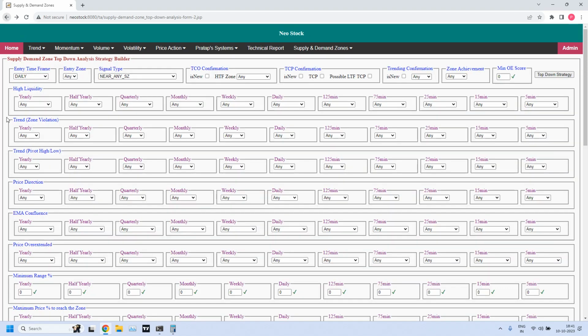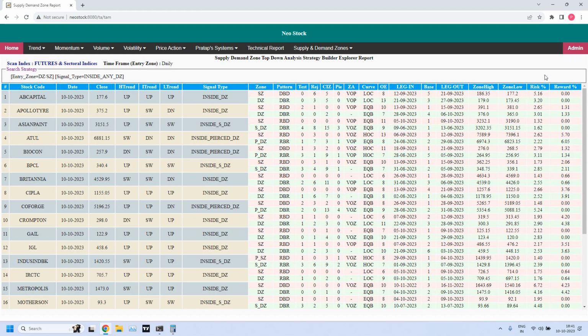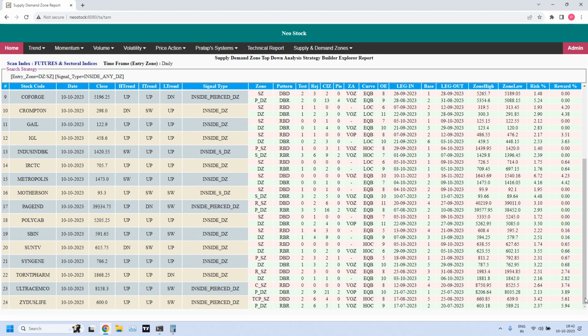So let's go back and let us find the stocks closed inside demand and supply zones. Entry time frame is daily. Let us find the stocks where price closed inside daily demand zone. So this is the filtered list. So total 24 stocks are filtered where price closed inside daily demand zone.